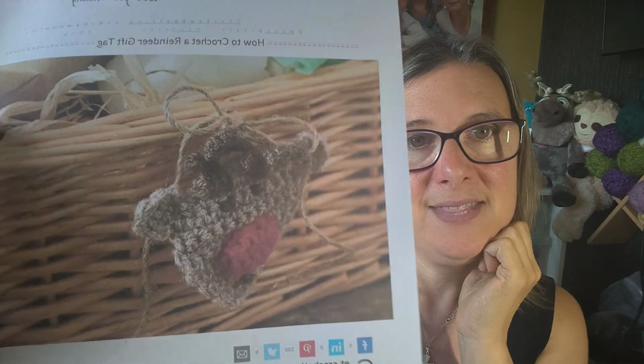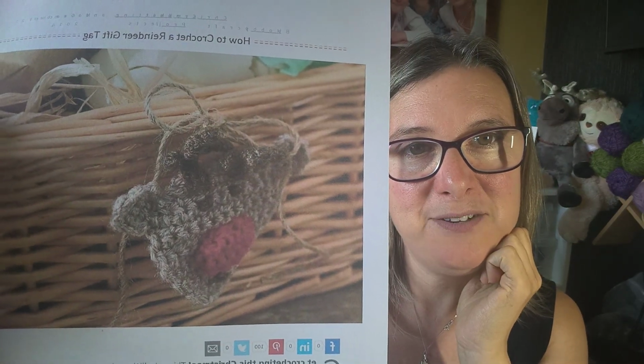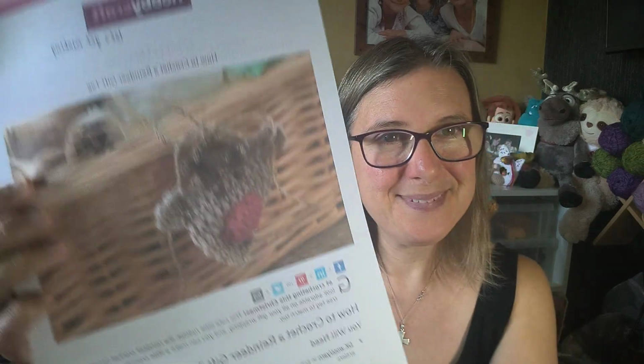It says to use DK yarn in light brown for the head and ears, red for the nose and dark brown for the antlers. It's saying to use a 4mm hook and a 2.5mm hook as well. So there's that one, just in case you would like to add a little bit of homemade zest to any gift at all.